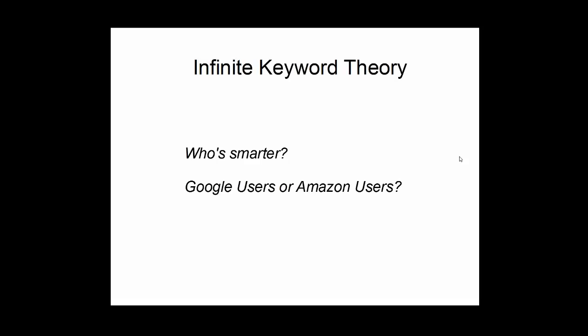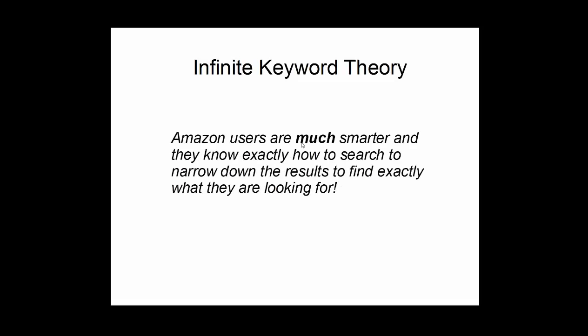Boom, boom, boom. Amazon, Amazon, Amazon. No one person here finally said Google. No, Amazon users are much, much smarter. They know exactly how to search to narrow down the results to find exactly what they're looking for. I don't have any proof of this, but I think that in Amazon, there are actually more unique searches percentage-wise than there are in Google, just because the buyers on Amazon are smart enough to type in exactly what they're looking for. I'm a 40-year-old woman, I want to lose 30 pounds and I want to take a diet pill.